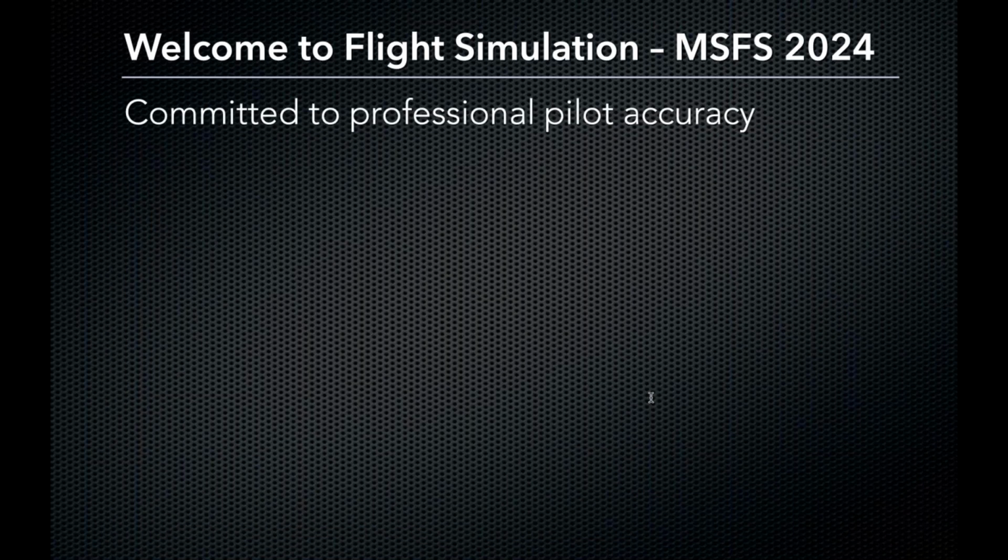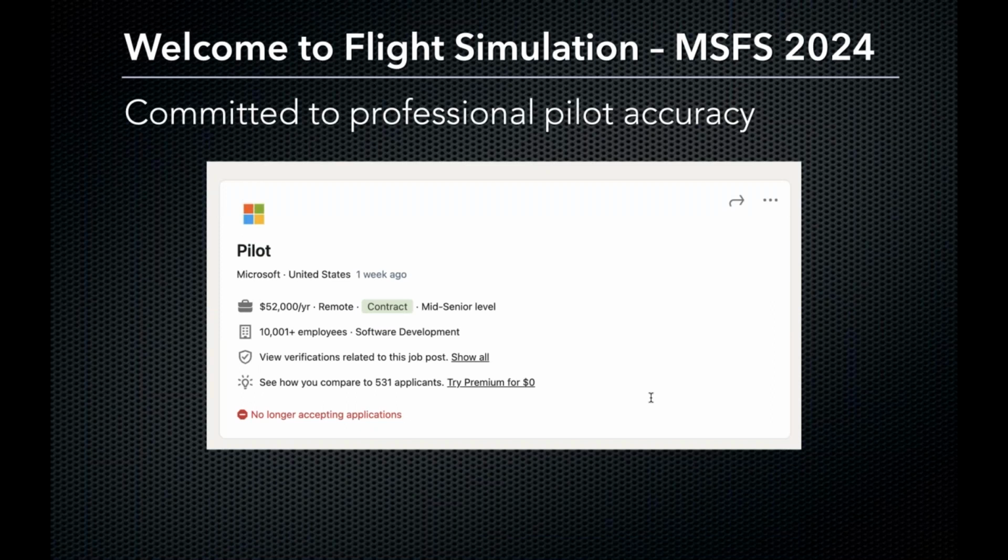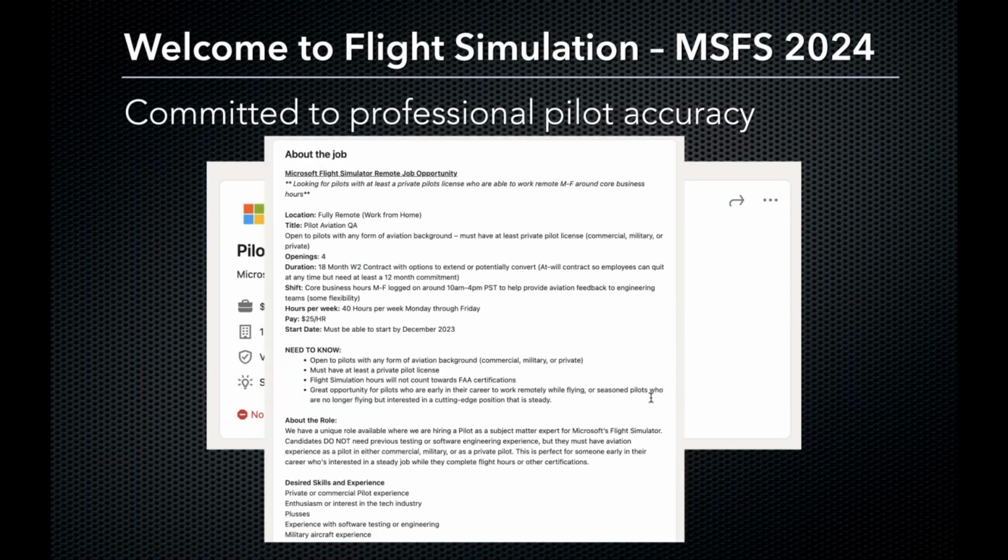One other thing I'd like to highlight is they are committed to professional pilot accuracy. So as of about a week ago, Microsoft on LinkedIn posted 4 job offerings for certified pilots who would like to join the team on an 18-month contract, and they're going to offer some Q&A to their flight sim users. So just as they have started advertising the program that's coming out, they're now building up their support team internally to better support pilots using, I think, Flight Sim 2024.